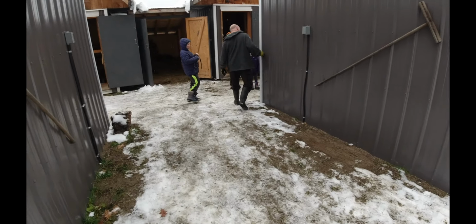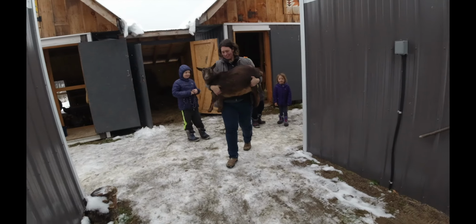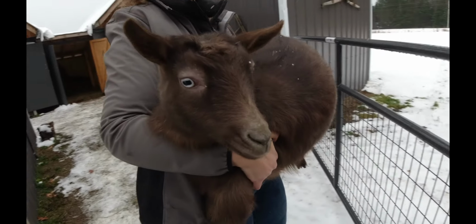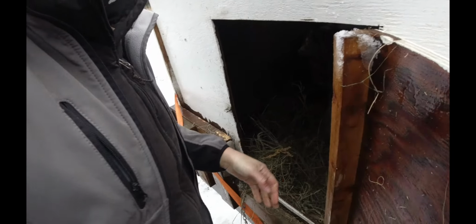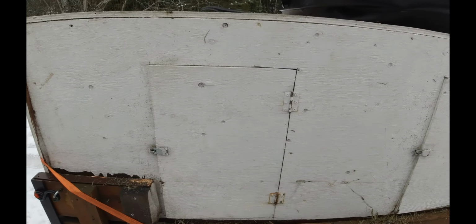Another one down. She's kind of porky, eh? Porky goat. They look really soft right now. They got their winter fur on. Pretty handy little walks, I must say.